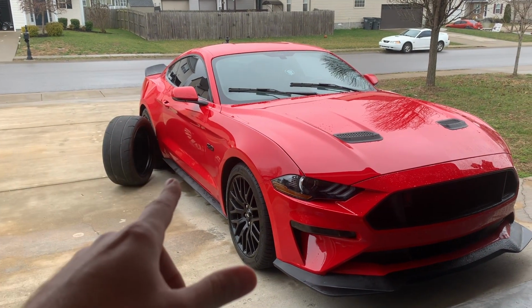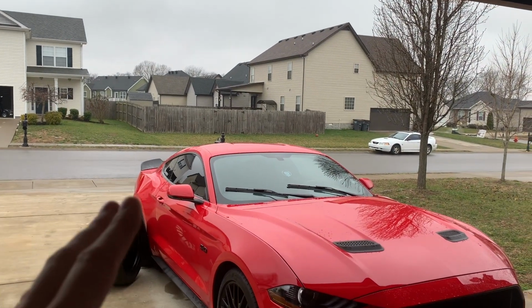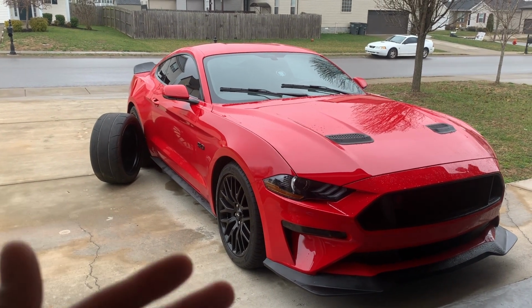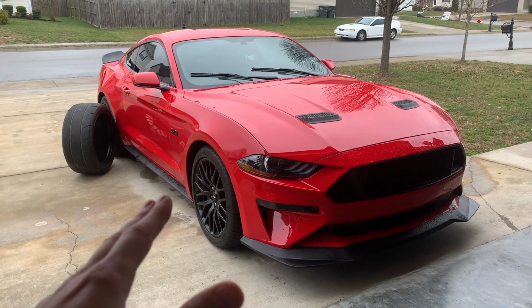But we have the BMR suspension. We're gonna put it on the track this weekend, hopefully, if the weather holds out. We shall see. But again, hopefully we'll have some good track times. You guys can see the growth of the car. And again, stay tuned for the other videos to come.